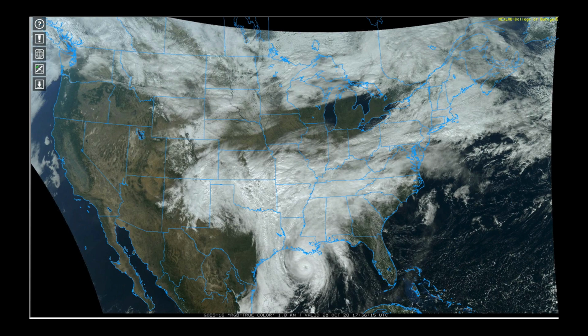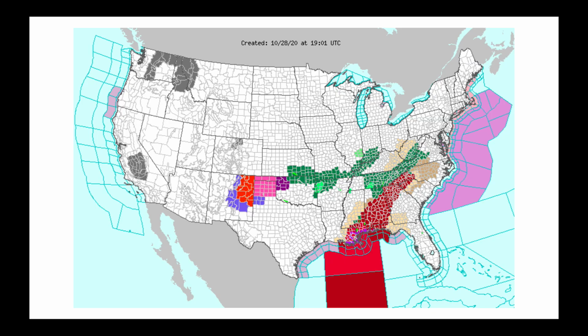So looking at our all hazards weather map here, we can see the cutoff low still on the back side. We have ice storm warnings in this area, winter storm warnings here, winter weather advisories, and a blizzard warning on the back side of this in parts of New Mexico. As this spreads to the east, we're going to be seeing a flood threat moving through parts of southern Missouri and over into the Ohio River Valley. And then at that point, we're going to start talking about where the flooding rains from Zeta will be going through.